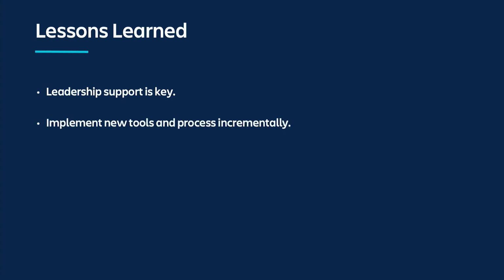Another lesson that we learned that was actually successful for us, that Mandy had mentioned, is we implemented these new tools and processes incrementally. So we started with just a few teams to really understand how this was going to work for us, or what wasn't going to work for us. And then we rolled it out at a larger scale once we had those things identified. And it was also easy to convince other teams to join in and use these tools and processes because we were able to show them a successful example.